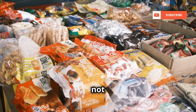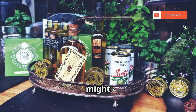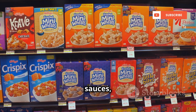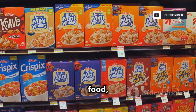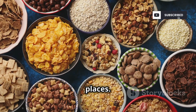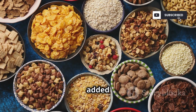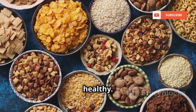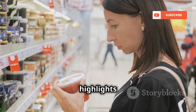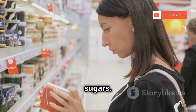Their presence is not limited to obvious processed foods, but extends to items we might consider healthy. From breakfast cereals and yogurt to sauces, salad dressings, and even baby food, these hidden sugars lurk in many unsuspecting places. It's easy to consume them without realizing it, especially when they are added to foods marketed as healthy. The widespread use of dextrin and maltodextrin highlights the importance of reading labels carefully and being mindful of hidden sugars.